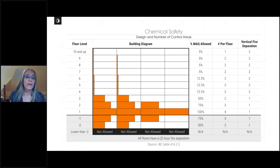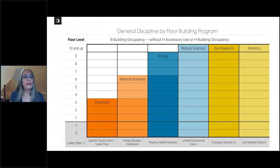On floor 2, you're restricted to 75% across 3 control areas, and then it goes down from there until, at floor 7, you're restricted to 5%, and above floor 9, you're restricted to 5% and only 1 control area. So it becomes very restrictive of what you can do above those floors. Below grade as well, it follows the same logic, and you can have nothing below floor 2 below grade. And that affects what kind of science you can do in the building. Chemistry obviously is very limited by this. You're really limited to the first 3 floors without any other interventions.